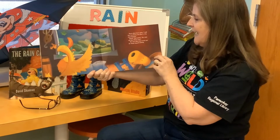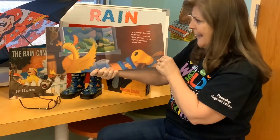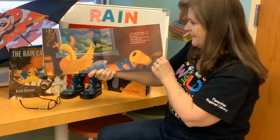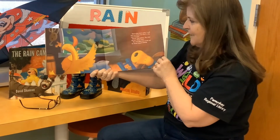Duck called down again. I still don't see Storm, but there's a big wind blowing. Great, Dog barked. The wind will blow Storm away. The cows lifted their heads and the sheep stopped shaking.